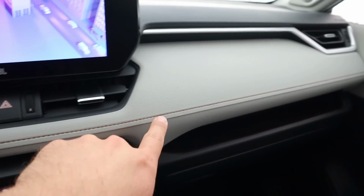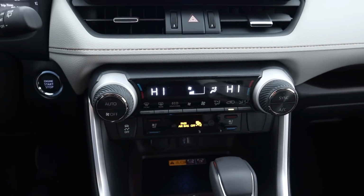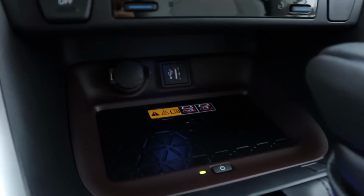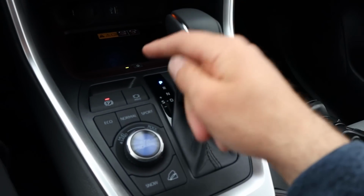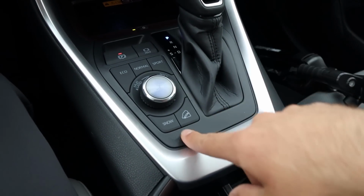And you can see here with the trim that continues there, and then we got a little storage pocket. And then we've got our analog controls here for the climate system, dual zone climate. And then you can see stability control, and then we have heated and cooled seats. And then down below we've got a little USB, and notice wireless phone charging pad. Shifter for that 8-speed automatic. We've got our parking brake here with our auto hold, and then your drive mode select. Notice we've got a snow mode too that I can go over.